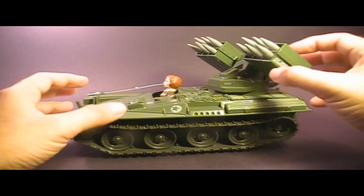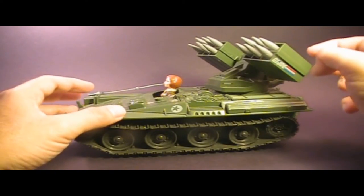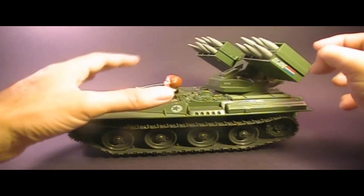Just based on that, I think it's safe to say that when these rockets fire, you're not going to want to have your head that close to them.